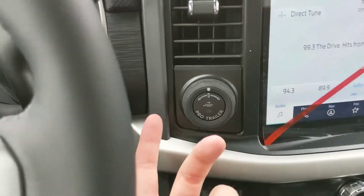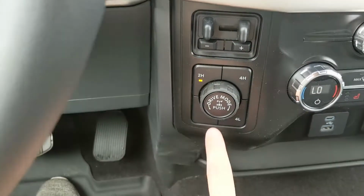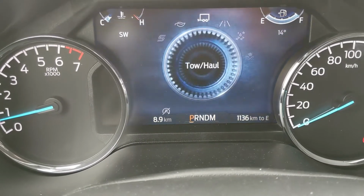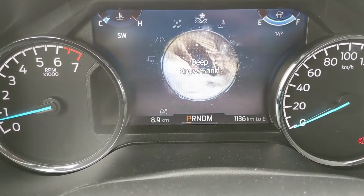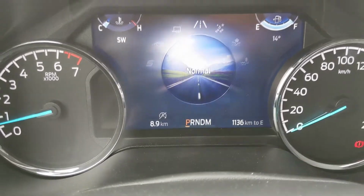And then to the left, you have your Pro Trailer Backup Controller, Trailer Brake Controller, and 4x4 controls with a locking rear differential and drive mode selector for normal, of course, tow haul, eco, and sport mode. And then on the other end, you have slippery, deep snow, sand, and mud ruts, so you can customize your driving experience a bit there.